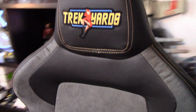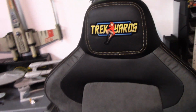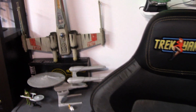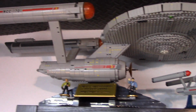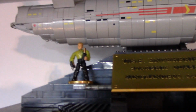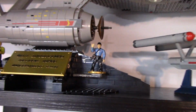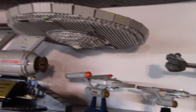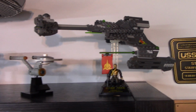But anyway, first we got my Trekyards chair, which I will wheel out of the way. Hopefully this is better motion sickness wise. The other one's uploaded. I was going to release it on Saturday, but decided not to just because I couldn't even watch it. I didn't want you guys feeling sick. So up here we've got my Mega Bloks Enterprise with Kirk and Spock. I've done a whole video on the construction of this fantastic build. There we've got two of my other Lego Enterprises and the Mega Bloks D7.